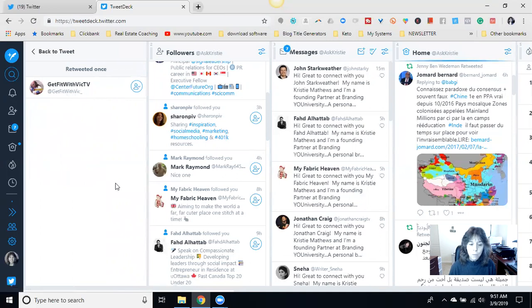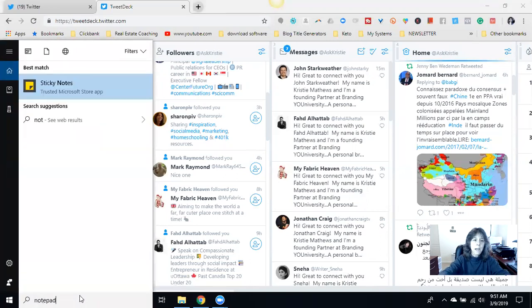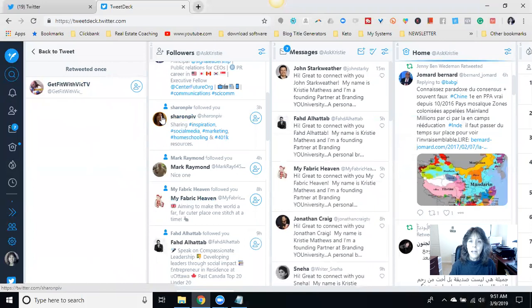Now, a little trick I want to show you. You're going to want to open up a notepad and have this just open in the background working for you, okay? Because sometimes you'll have a lot of people who are retweeting your tweet. And so you're going to want to keep a list of them here in your notepad so that you can thank them with one tweet, okay? So I'm just going to go ahead and minimize this. So should that situation come up, we will be prepared for that.